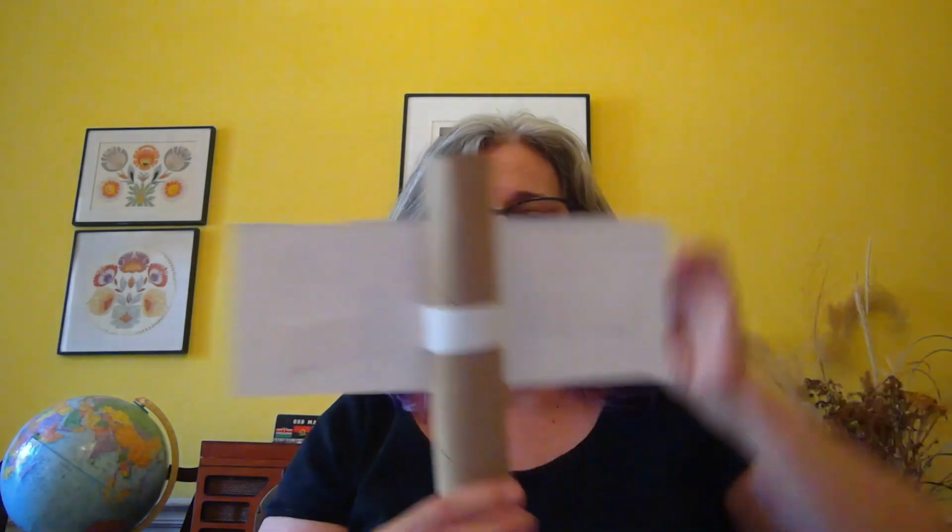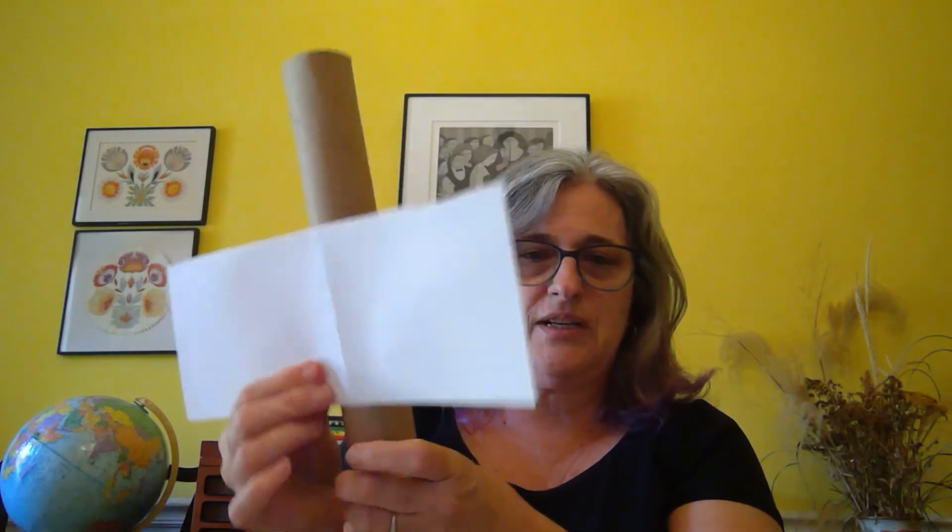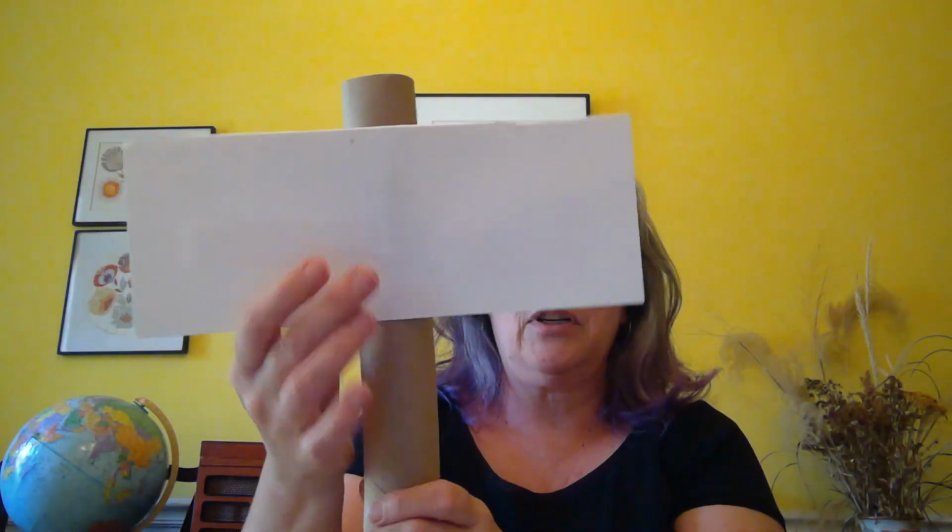Maybe your airplane will do surprising things when you test it. So I just added a piece of tape here on one side, and on the other it's a little bit too loose, so I'm going to add another piece of tape so that it doesn't slide quite so much. I want it to stay mostly in place. There we go. Now it stays up, but it also can slide. So I'm going to start out with it right at the top like that.